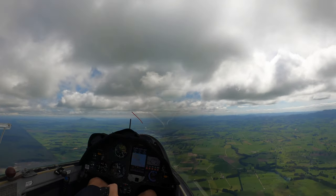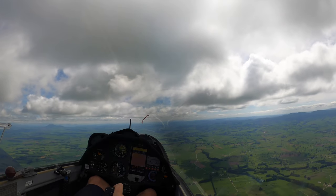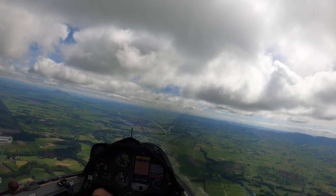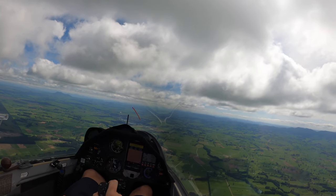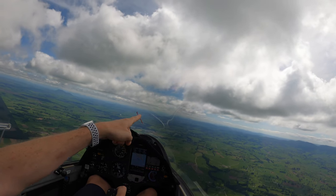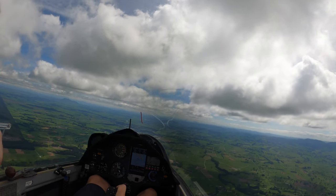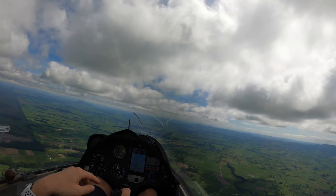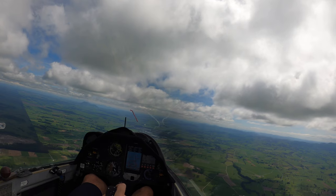Alright, cloud base is lower over here, so we'll just continue along here. I think we'll climb as we go under these clouds. We're trying to head this way, or even that way a bit more, but I'm going to go under the dark clouds. It's always the best option.